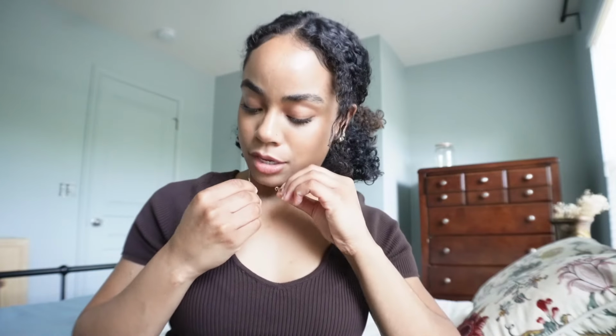So I think this would be the perfect kind of beginner piece to start that layering process or a collection that you want to form. I love this. It's actually a really good weight. It's not too heavy, and it comes to a good length like this. I love that saying, be you. It's kind of like a friendly reminder to be true to yourself. So I'm really, really loving this.